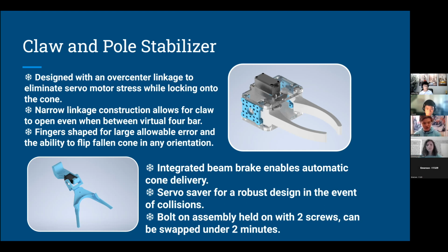We had to integrate a servo saver, essentially a little spring mechanism on the servo on the pull stabilizer, so that it wouldn't burn itself out, because in our first couple tests, we had servos stripping themselves because there was so much torque being placed on the pull stabilizer when it would slam into the pole.